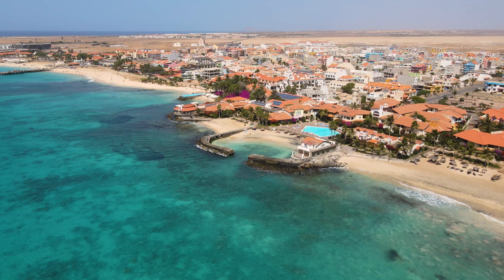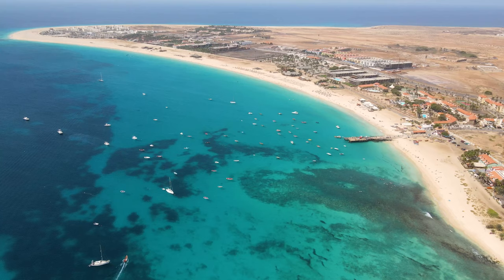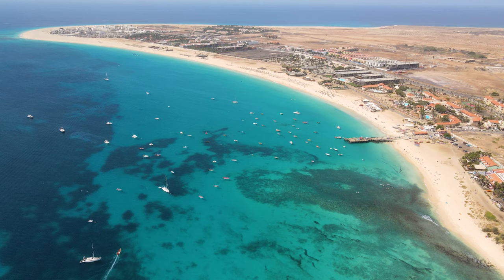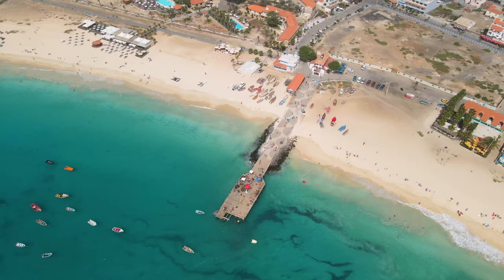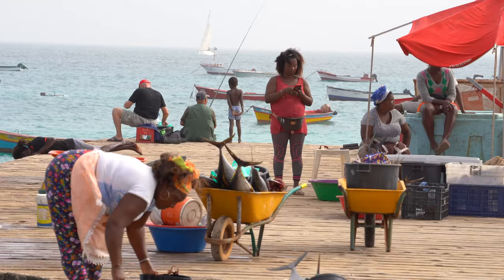As you can see, we're in the perfect location next to the bluest bay in SAL. The town is called Santa Maria. It's the perfect place for a holiday, but you can also see that it's really Africa.